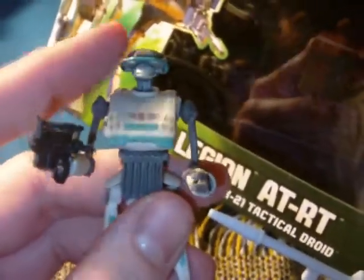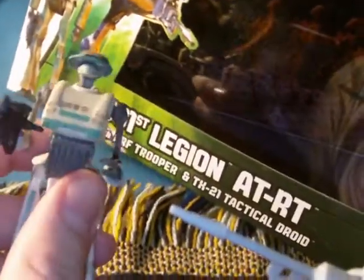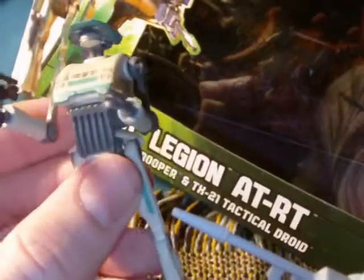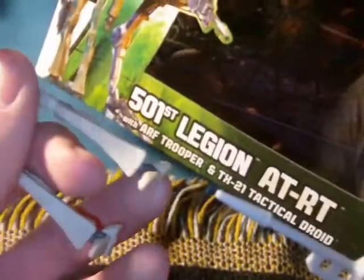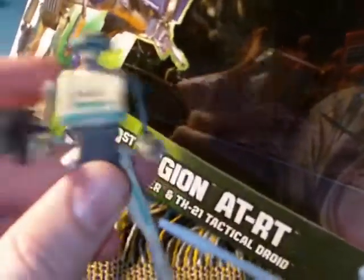Articulation for this guy: you got a bulge on his neck, bone shoulders, hinged elbows, swivel wrists. The upper portion of the torso is a swivel. There's bolt joints on the hips. They kind of move in and out. And there's hinges on the ankles, but no knee articulation, which is weird that they would leave that out. But that's the tactical droid.